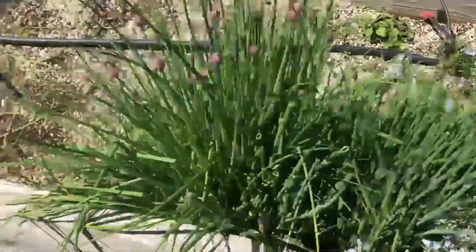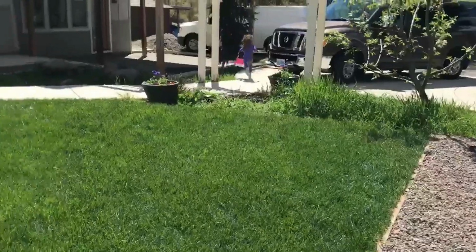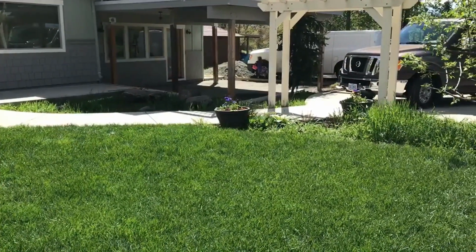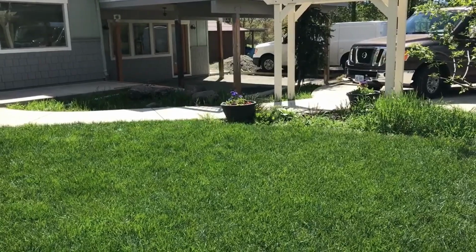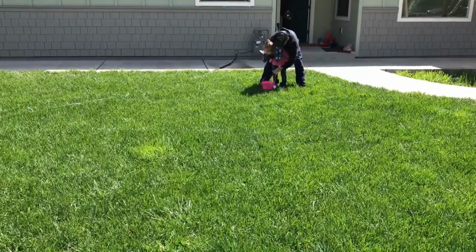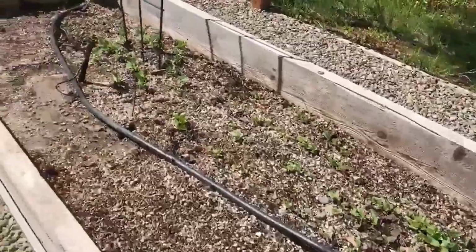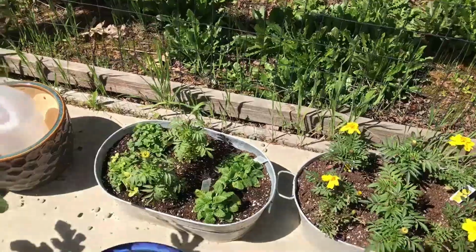And then the strawberries. Oh, here we go. She went like everywhere but the lawn. Any strawberries that are coming up in this bed, I harvested and I put in these hanging. Okay, my boys are crazy.